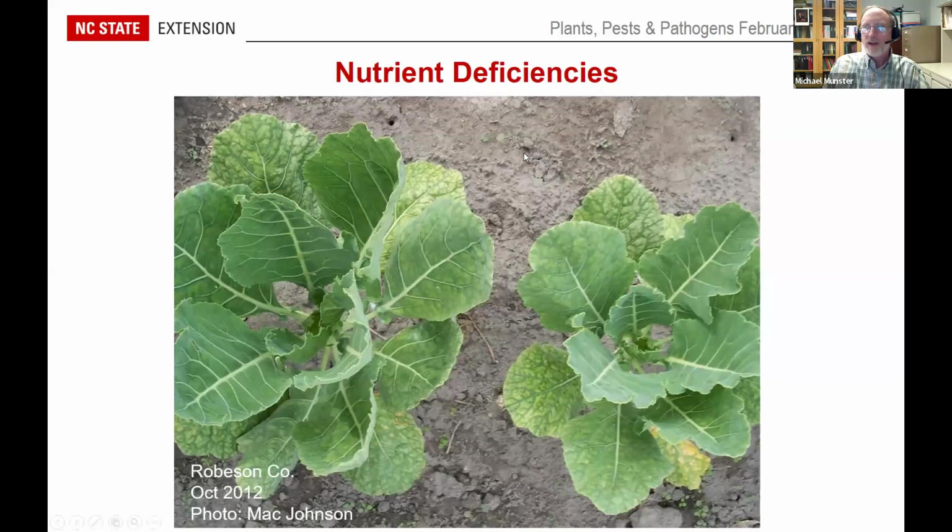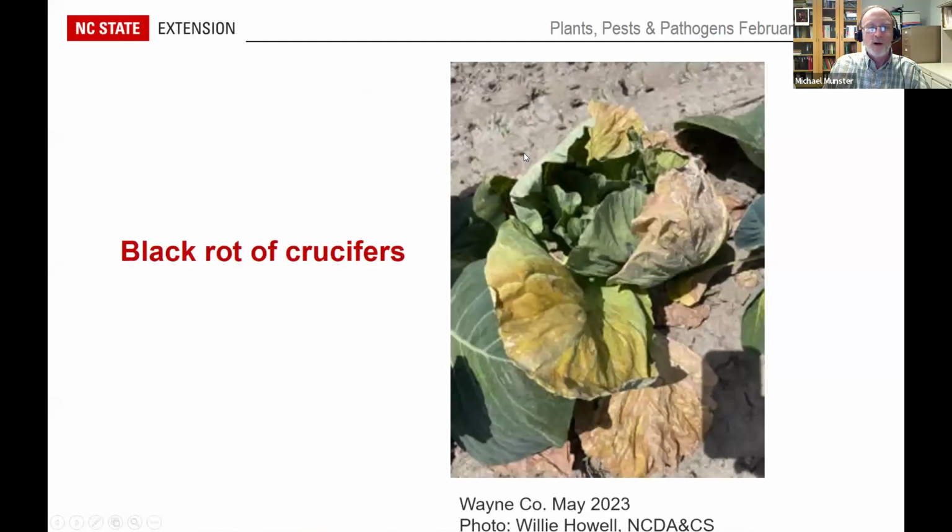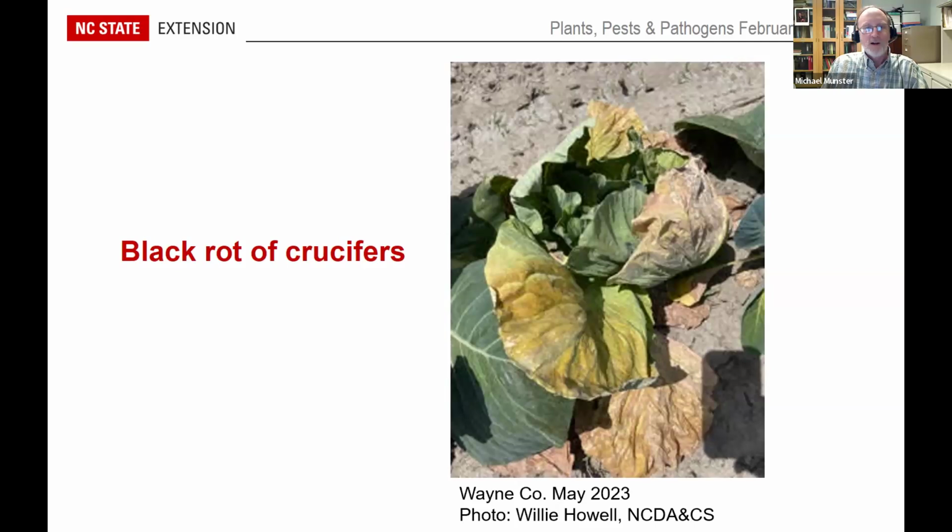Once we get into the actual diseases, though, by far the number one disease that we see on brassicas is black rot.